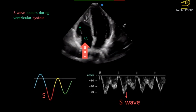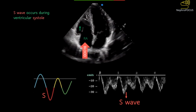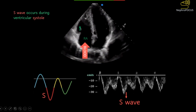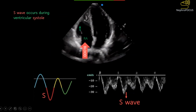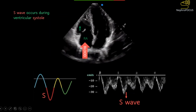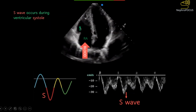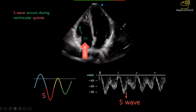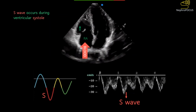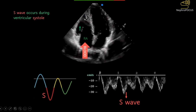That's normal. That's the first point to understand. Now let's see the waveforms. The first wave is the S wave. S wave is the systolic wave, which means it occurs during ventricular systole. Look at the apical four-chamber view here. What happens during systole, when the ventricle is contracting? When you look at the right ventricle, here is the tricuspid annulus, and that moves towards the apex. When there is longitudinal motion of the right ventricle towards the apex, it's making more room in the right atrium, so there is more place in the right atrium for the venous return to flow into. So that's the S wave, the first wave in the hepatic vein waveform.